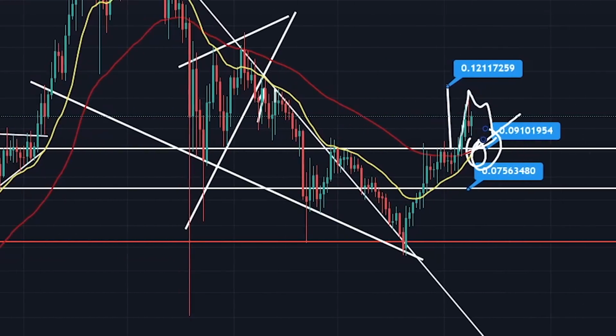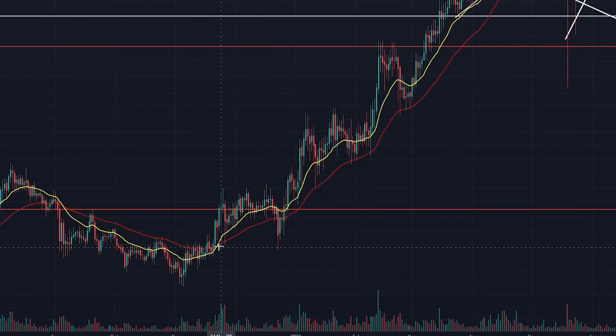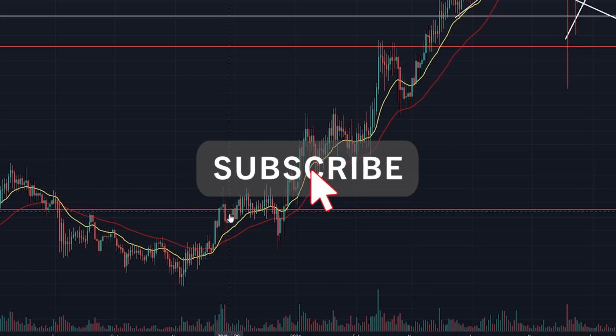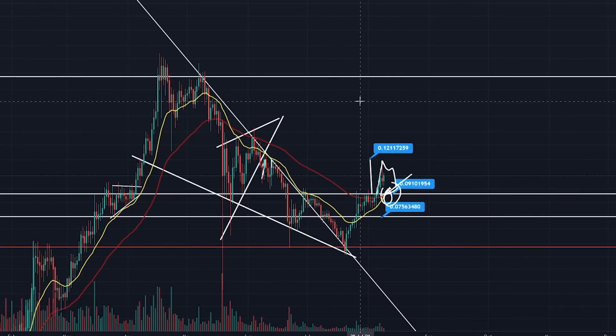Because look, the last time you got one, and I will keep reminding people because it's a golden signal, was down here after this wave 2 correction, okay? Picked up, got overextended, came back, support, boom. That's what we're looking for here for Vechain. A very similar scenario right now, okay?